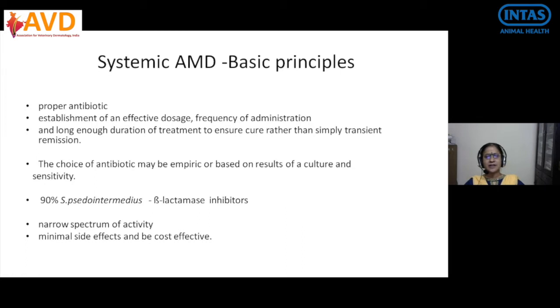But as I said earlier, for bacterial infection, pyoderma, 90% is caused by Staphylococcus pseudintermedius. These are gram-positive cocci, and they produce a beta-lactamase enzyme. So always keep in mind, 50% of this organism produces beta-lactamase, so you need to select a beta-lactamase inhibitor. It's better to select narrow spectrum activity for the initial treatment. Don't go for broad spectrum immediately. And it should have minimum side effects as well as be cost effective.